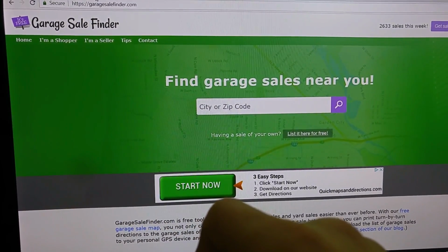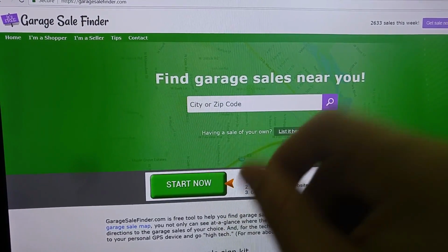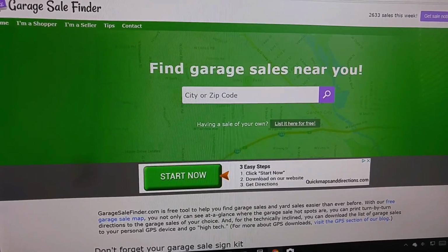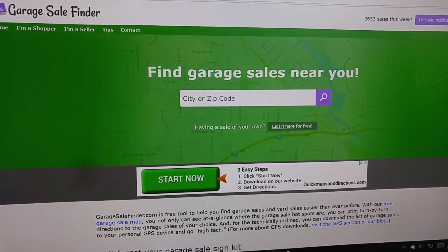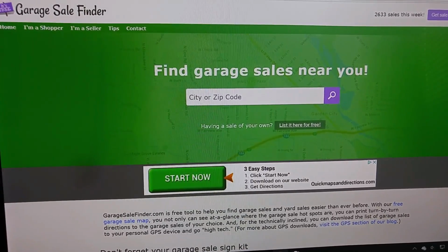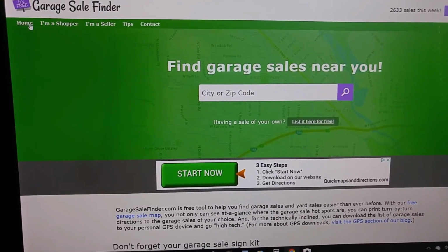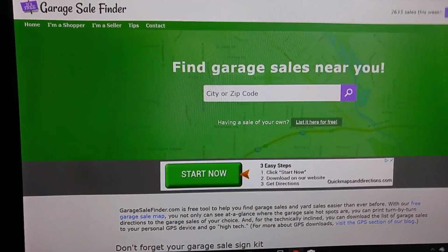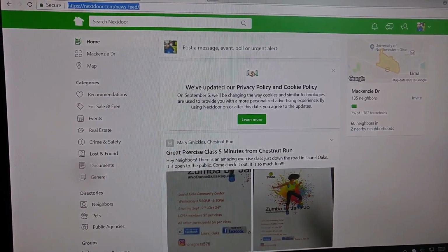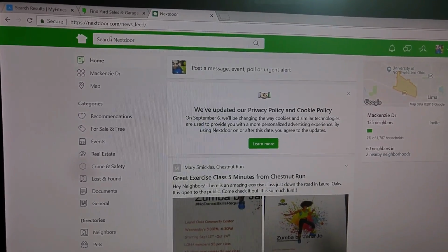But here is one website I wanted to show you. It's called GarageSaleFinder.com, and you can just list your garage sale on here. You put the times, the date. You can add pictures on here if you want to make yours a little bit more noticeable so people can actually see what you're selling. We didn't add any pictures on ours.